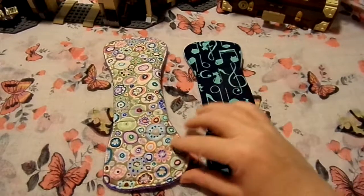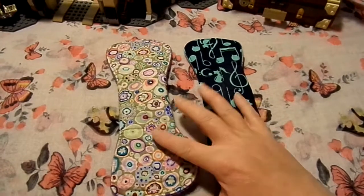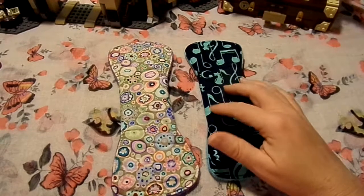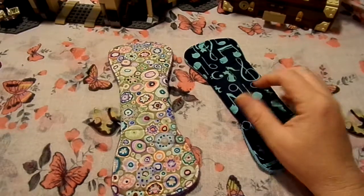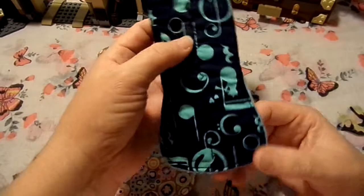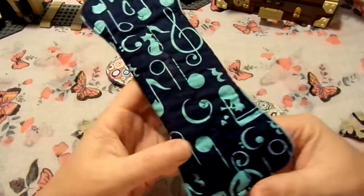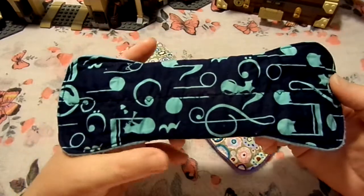This is by a Melbourne maker called Tala Cloth, T-A-L-A Cloth. These are both cotton topped, with cotton terry flannel on the inside as the core, and water resistant poly fleece on the back. The two prints that I have from this maker are this musical cats print. I picked this particularly because of the colour. Teal is one of my favourite colours outside of midnight blue.